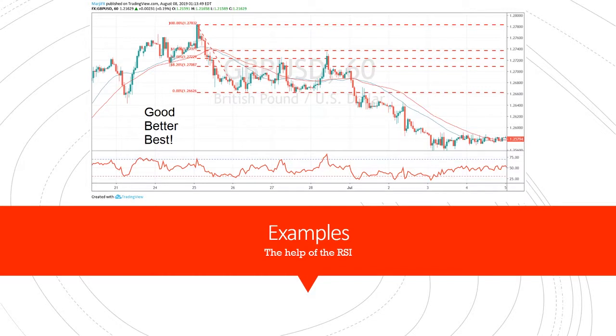I have a comment from Jack. Is Elliott wave even applicable? Of course it is, but sometimes the count is not very clear, and when the count is not very clear, my advice to you is just don't use it. When the count is clear, go for it, trust it, and use it as a great tool. But sometimes the count is so messy that you don't know what wave you are in. In such occasions, just forget about it. Just use it when it's clear.